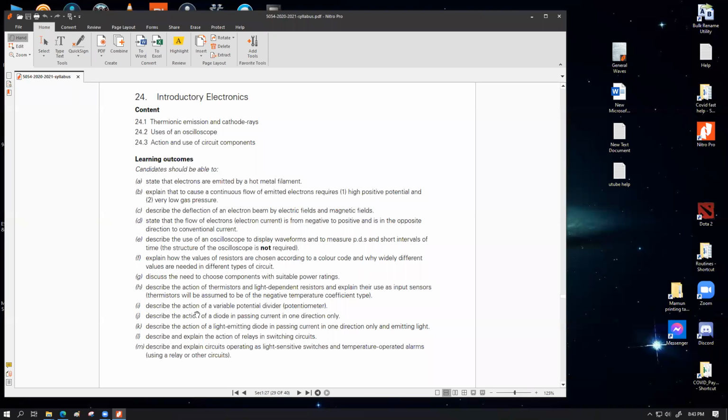So then it says describe the action of a variable potential divider. So how can we use a variable potential divider or a potentiometer? You have to know how to use a variable resistor. So it's just the sliding contact position that can give us any fraction of the supply voltage, in terms of the ratio of the resistance, which can also be said to be the ratio of the length of the resistance wire. That also works.